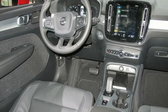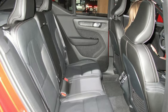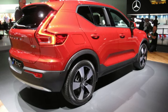Are there different engine choices, or do you just have one with this vehicle? Right now we have the T5, 248 horsepower.